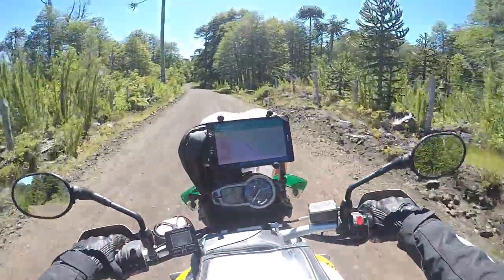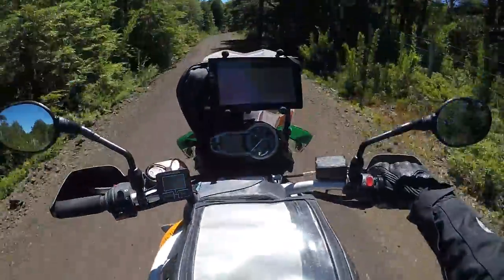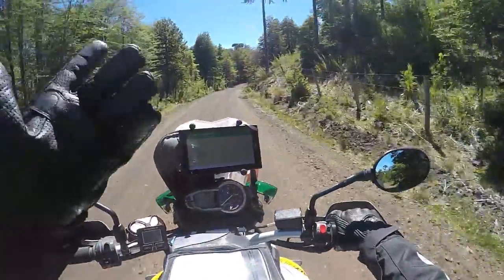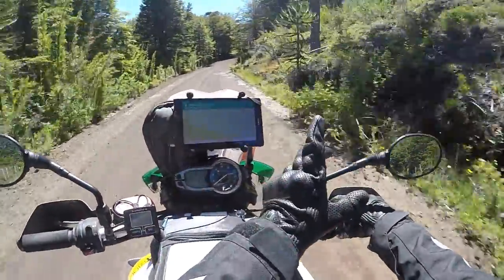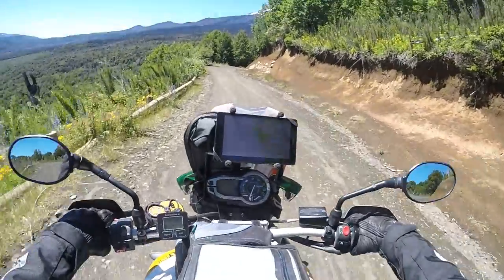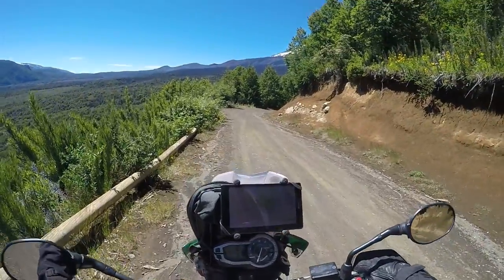The weather's improved a lot. It's ridiculously sunny, about 20 degrees I guess, as you climb up the mountain. So yeah, I'll post the video a little bit closer to the top. We're a little bit closer to the volcano now, as you can see straight ahead here. But yeah, look at this view here.